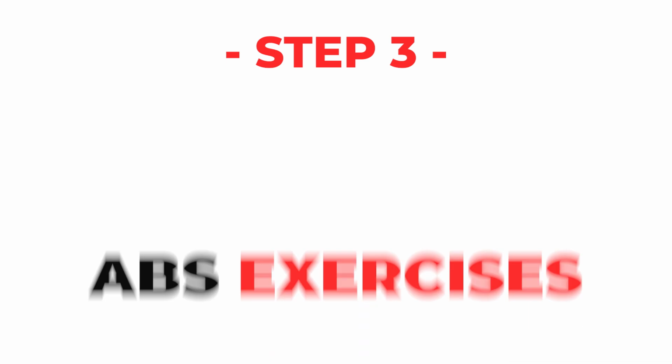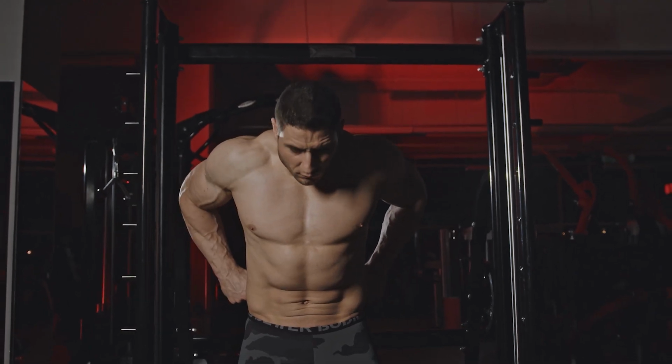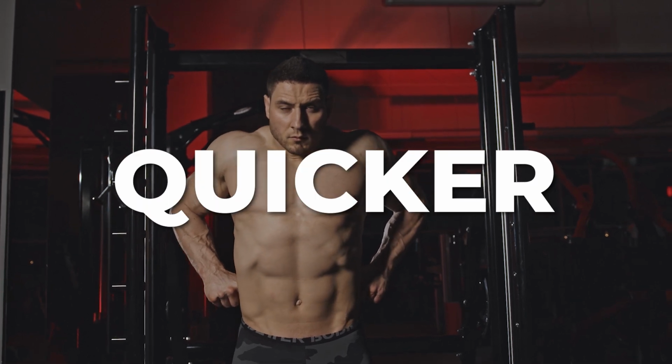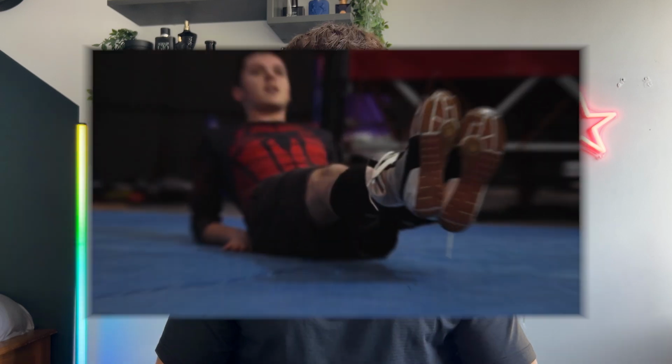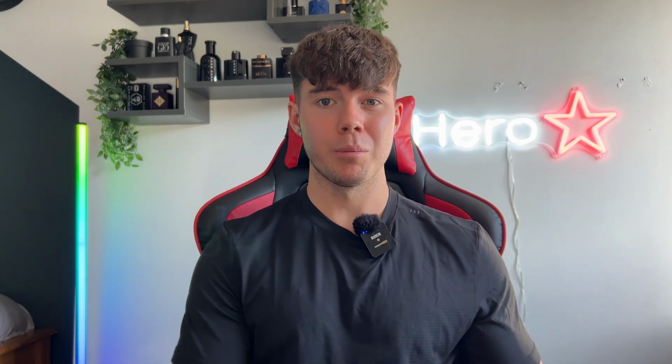Step 3 is ab exercises, but specifically weighted ones. If you gain muscle tissue on your abs, they'll show through quicker and make your stomach look more defined, therefore reducing the appearance of stubborn belly fat. But the mistake that most people make is doing bodyweight ab exercises. These will build more muscular endurance rather than muscular growth.